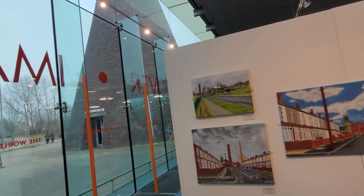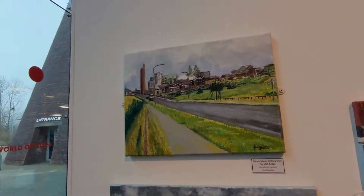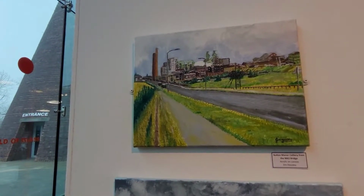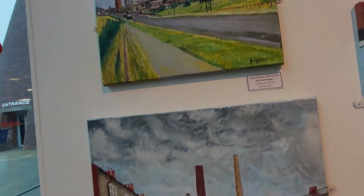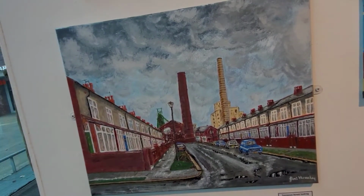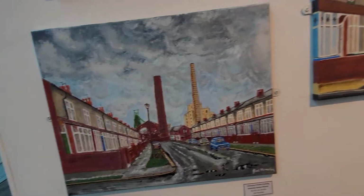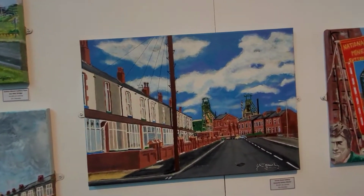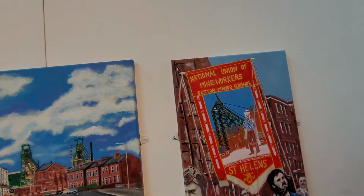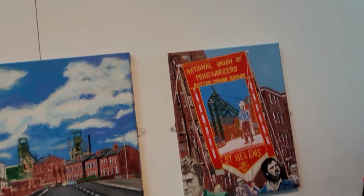So we've got paintings from... that's Sutton Manor from the M62. Tennyson Street looking towards Sutton Manor. Forest Road looking towards Sutton Manor. Fleet Street March in London. The miners' strike of 1984.